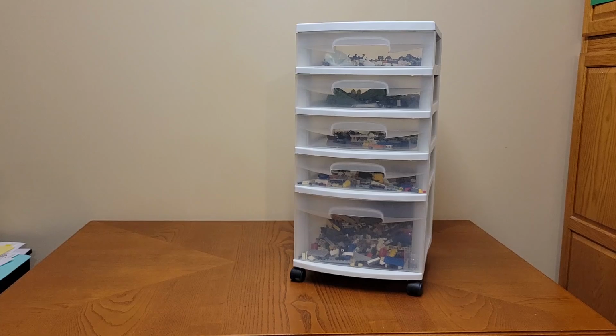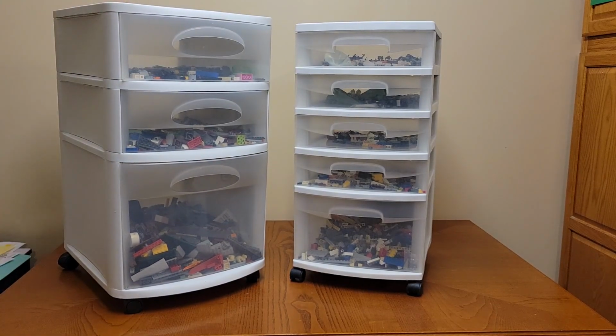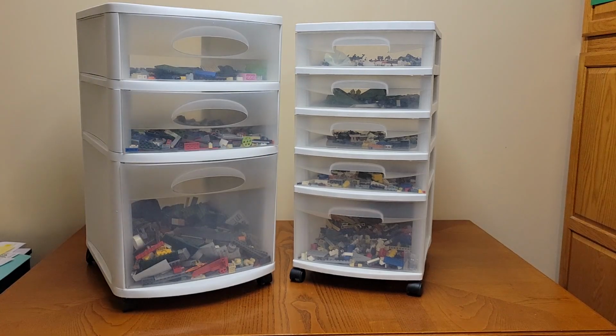That's the smaller one, and this one's quite a bit bigger. They've got a decent amount of stuff in them. I haven't gone through this too much yet. I paid $50 for all of this. So I'm going to go ahead and dump these out and let's see what's in here.